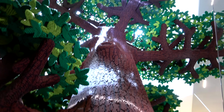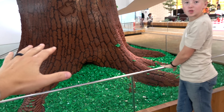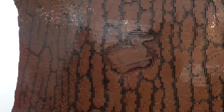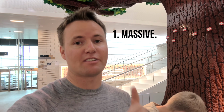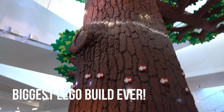This tree you're seeing right here is made out of Lego, and it's one of the biggest Lego structures in the entire world. Look at that, there's a little ducky in there. I kind of wanted to have somebody to help us, an expert that can tell us a little bit about this tree, because it's massive and it is super cool. So we're lucky, we have our friend Stuart, who is one of the master designers of the Lego house. I'm actually mostly responsible for the Lego models which are here in the house, including this fantastic tree that you've just seen. All right, so tell us a little bit about this tree.